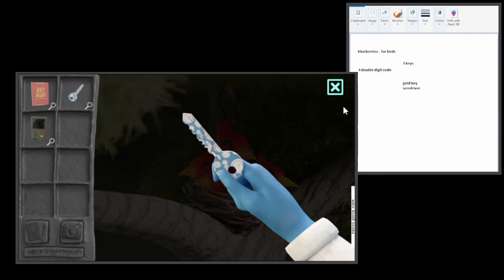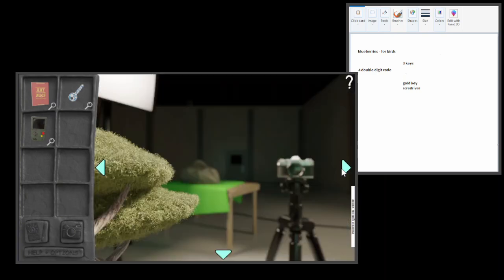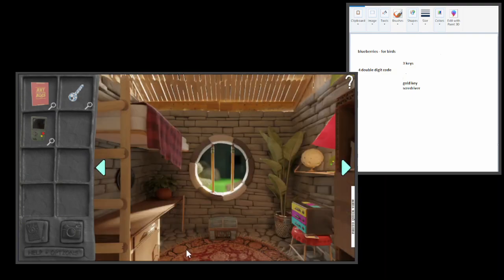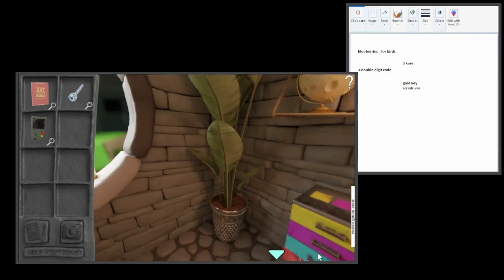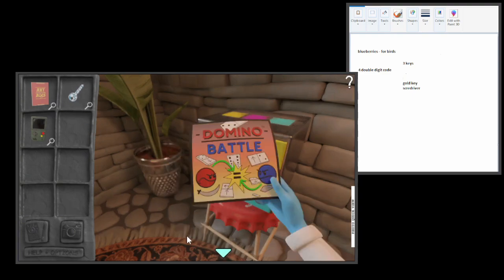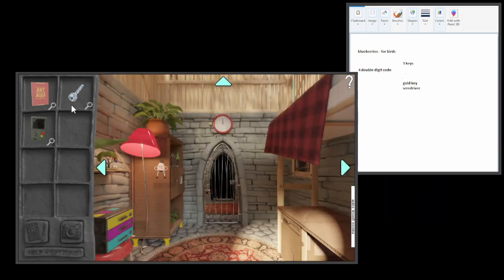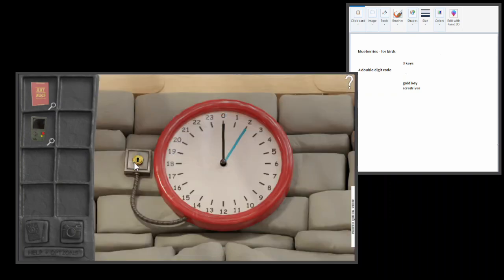Covered in time. Those are clocks. Thank you, birdies. So that is either our blue drawer or our clock key. Try it on the blue drawer first. No. Okay. Oh.